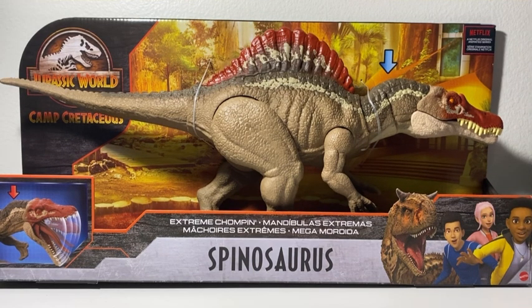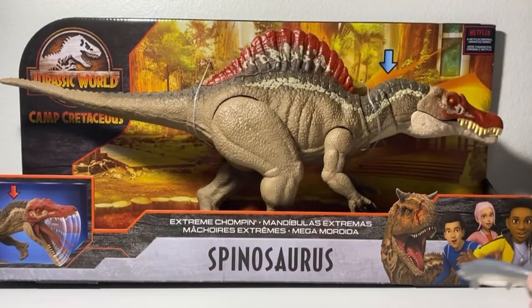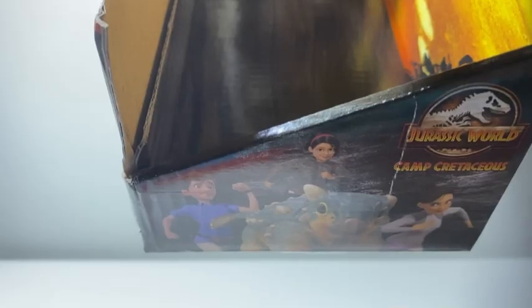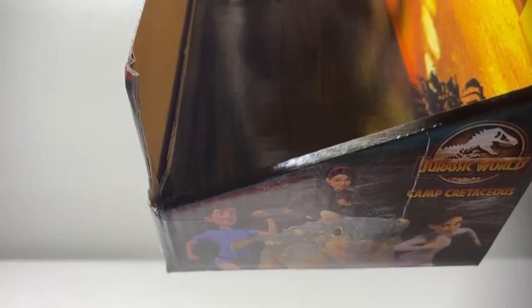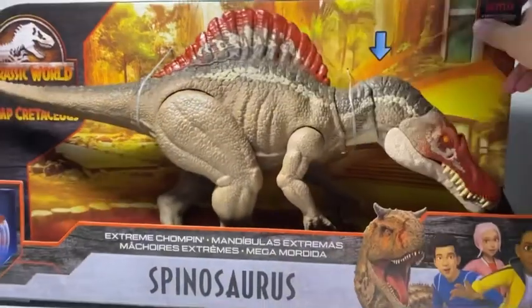The packaging is the same thing as always, as you guys expect. Logo, action feature, amazing background, and characters. There's 4 more characters on the side of the box. On the back, you have the artwork of the Spinosaurus, and on the bottom right, you have the massive biters Albertosaurus and Sarcosuchus. So enough talk about the box, let's see what this new version of Mattel Spinosaurus has to offer.